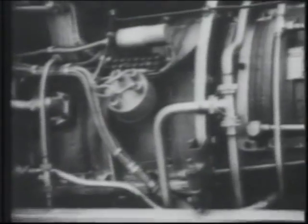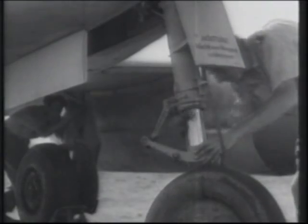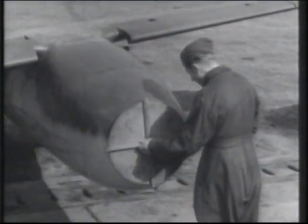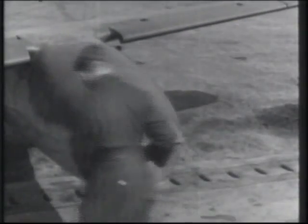But even the advanced 004 engine required regular service and often had to be replaced after only 24 hours of operation. Early jets had power, but not durability. Preparing the 262 for takeoff also required special considerations. Sealing of the jet intake until the engine was started was a vital precaution to avoid dirt being ingested.